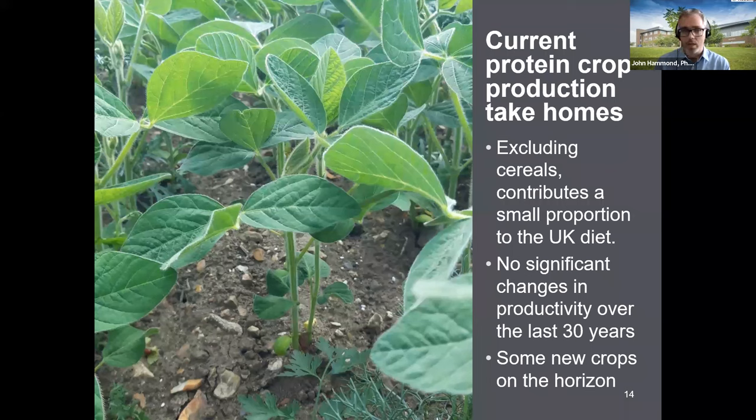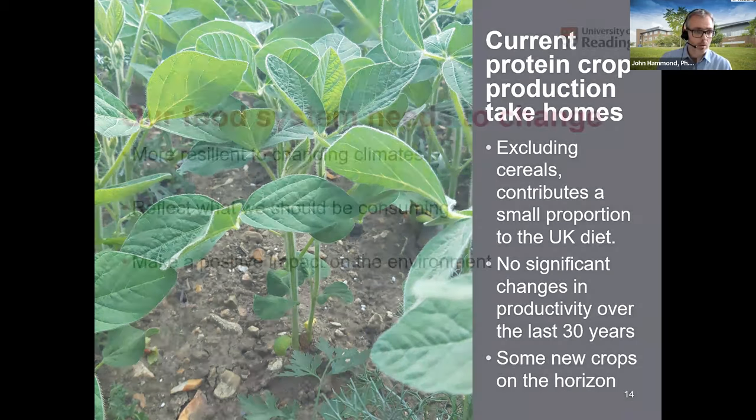So just to summarise that current situation for protein crop production in the UK, excluding cereals, these are contributing quite a small proportion to protein in the UK diet. And I think that's something that we need to challenge and shift. There haven't been significant changes, with the exception of pea, over the last 30 years in our production of these pulses. So I think there's plenty of scope there to make that shift. And there are some new crops on the horizon that I think will start to take a hold, and we'll discuss some of that in a few slides' time.